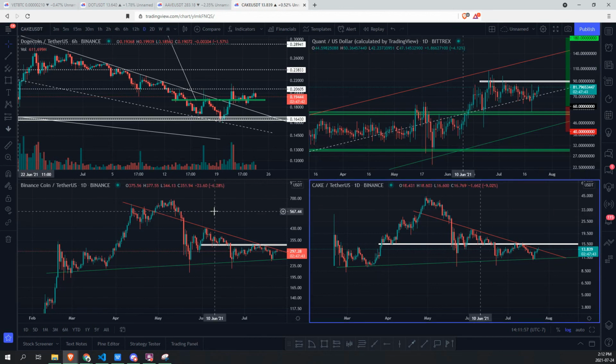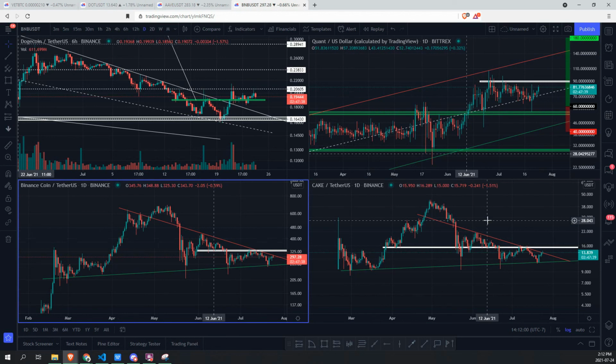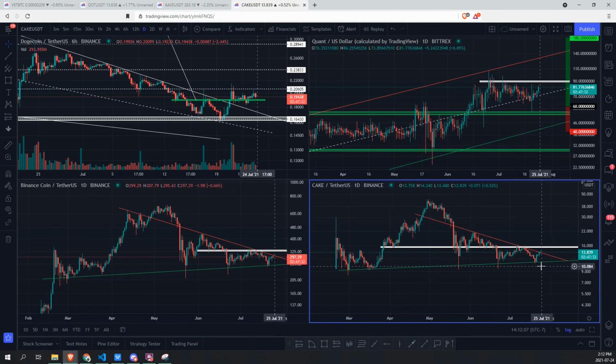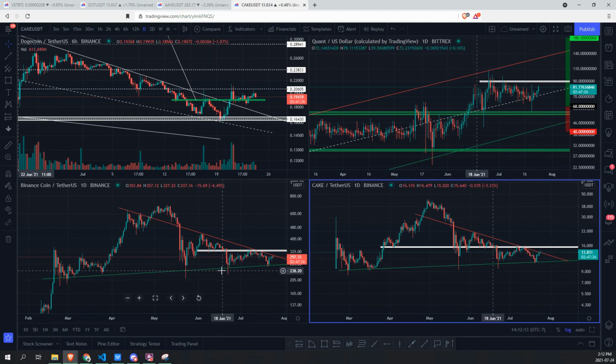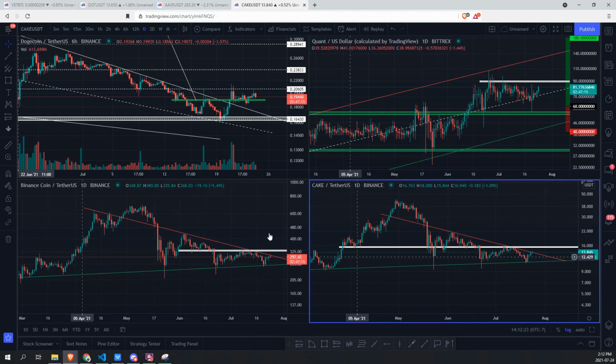Quick look at Cake and Binance. They are looking pretty similar. They're contracting pretty tightly, really reducing the volatility. So I do expect it to complete pretty soon in terms of finalizing their bottom. It's already hit its bottom 3 different times. Cake's bottom was around $10, where Binance coin was around like $250-ish. But overall, it does look pretty similar with how they're looking. If we go like that, that's a pretty darn similar looking chart.